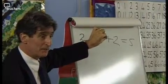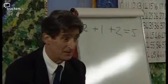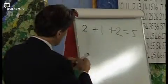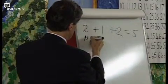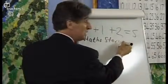I can't pick that up, can I? That's not really cups, is it? That's only ink on the board. These are the real cups. But these are not real. So this is not real cups, this is only pretend. So when you see this, 2 add 1 add 2 equals 5, we call that a maths story. It's not real, it's just pretend.